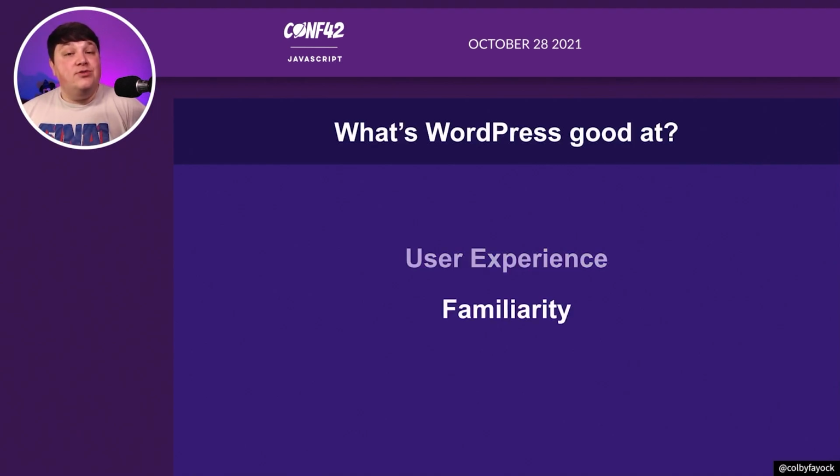WordPress is the most used CMS in the industry. That means most of our clients are already going to be familiar with WordPress. And there's a huge ecosystem already thriving around WordPress. If you run into an issue, you're more than likely able to find somebody else who ran into that exact same issue with a simple Google search. We can also take advantage of a lot of community solutions that extend WordPress.